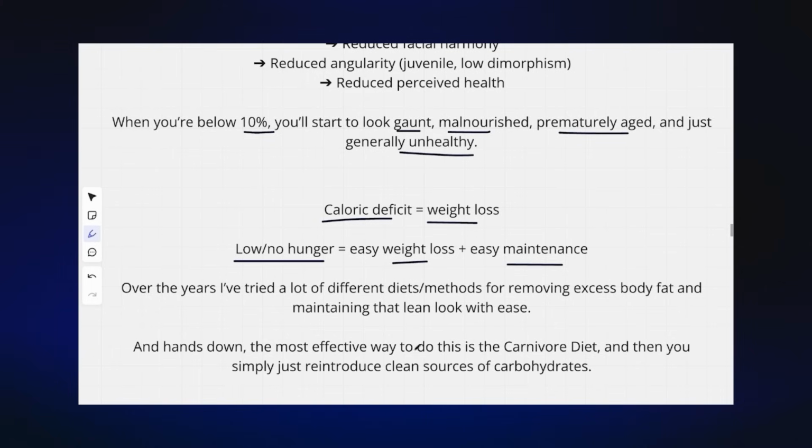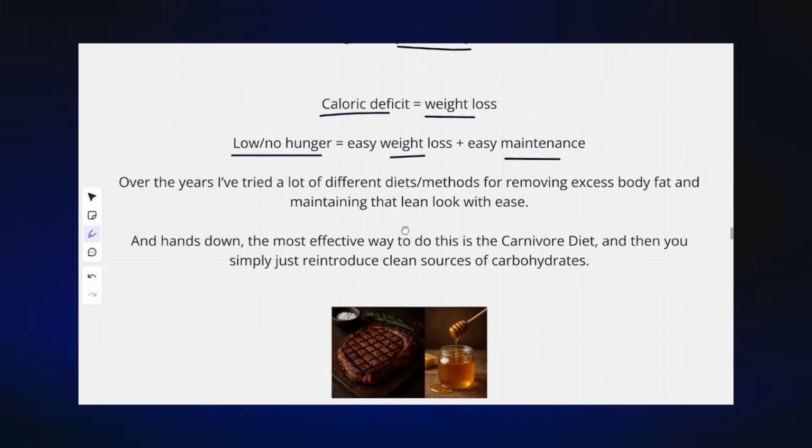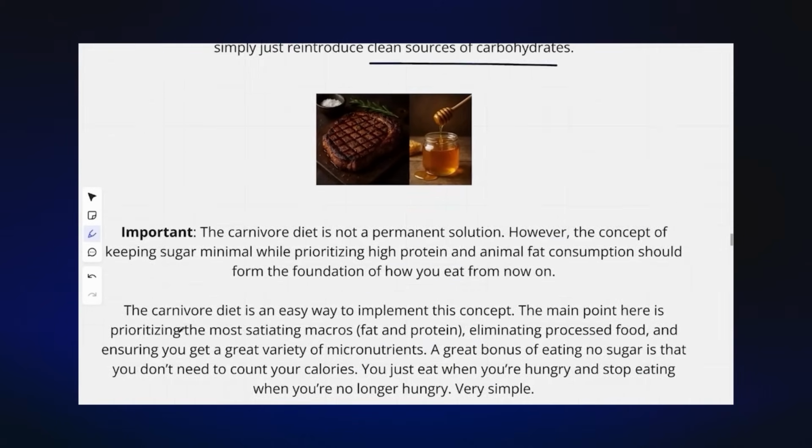So yeah, over the years, I tried a lot of different methods, diets for removing that excess body fat. And the most effective way that I found is the carnivore diet. And then you just reintroduce clean carbs. It's really, really simple. So you don't have to just stick to the carnivore diet alone, because carnivore diet is not a permanent solution in my opinion.